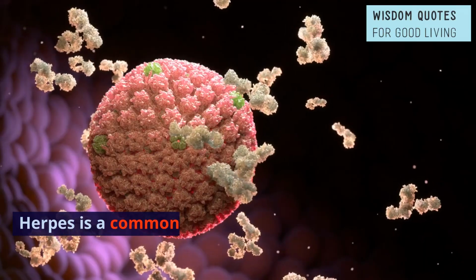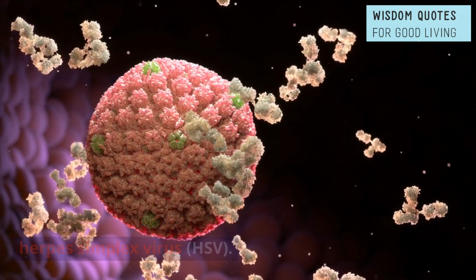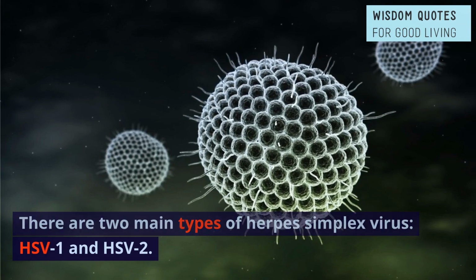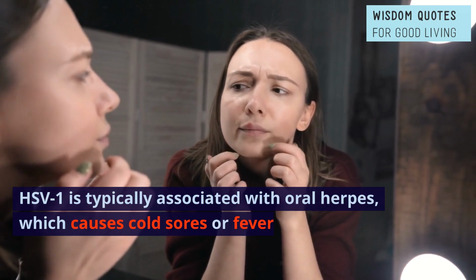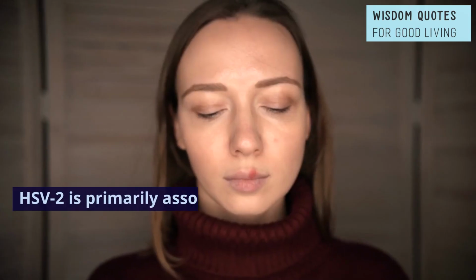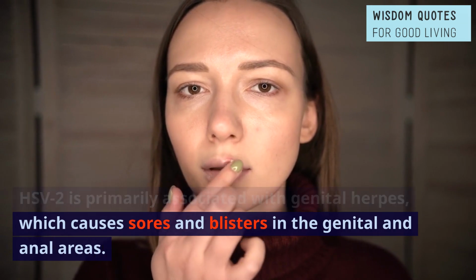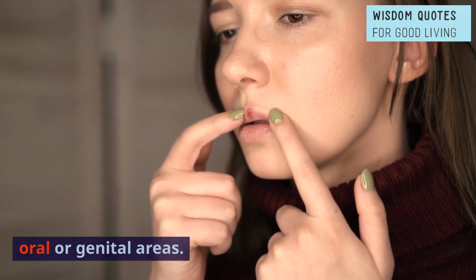Herpes. Herpes is a common viral infection caused by the herpes simplex virus, HSV. There are two main types of herpes simplex virus, HSV1 and HSV2. HSV1 is typically associated with oral herpes, which causes cold sores or fever blisters around the mouth and on or around the lips. HSV2 is primarily associated with genital herpes, which causes sores and blisters in the genital and anal areas.